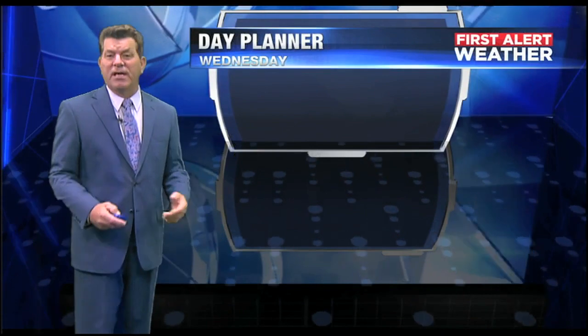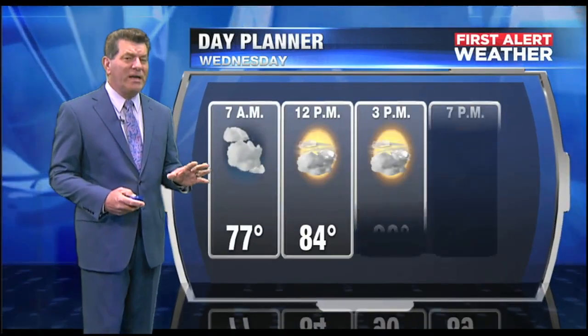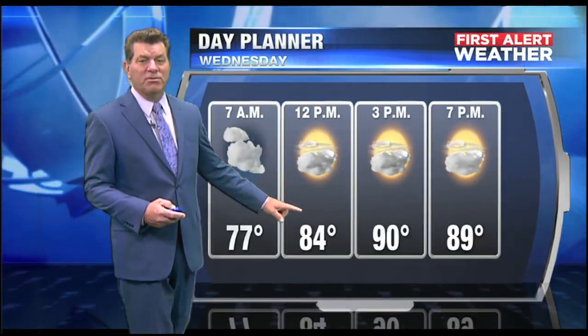As far as we're concerned, the day planner here goes like this tomorrow. A few isolated showers are possible in the morning. Temperatures will top out near 90.